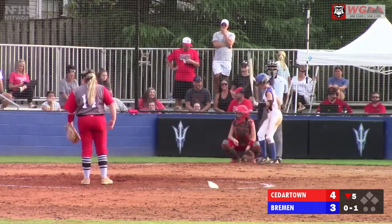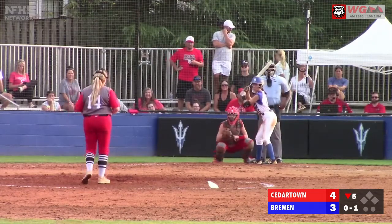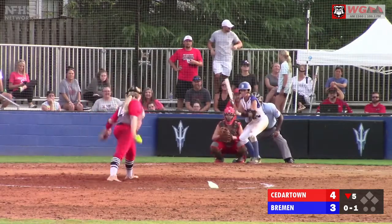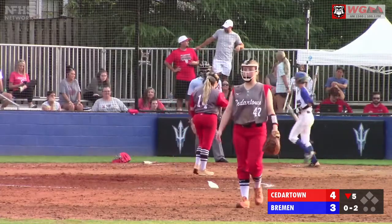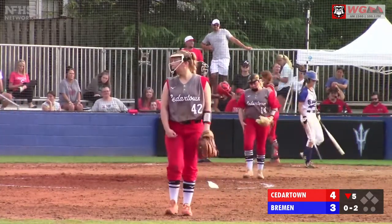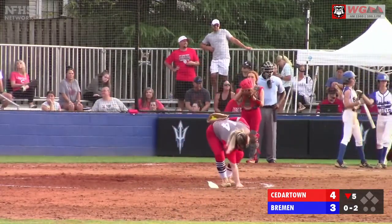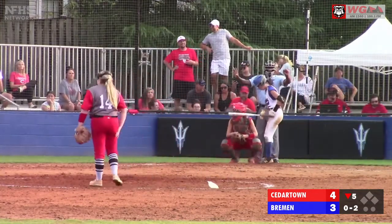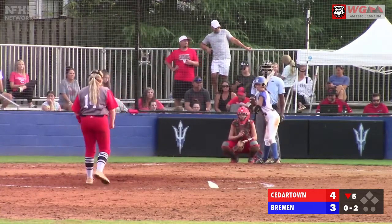4-3 is your score. Sam Branch alongside Andrew Carter from Bremen High School. Lady Dogs lead these Lady Blue Devils. Pitch on the way from Arp. It was a bunt, but it was foul. Straight back. And Reinhardt's in an 0-2 hole. You know, we saw the speed of Reinhardt earlier when she was able to reach her last time. And despite fouling it away, Sam, she just absolutely booked it down the line like she's supposed to. No balls, 2 strikes.